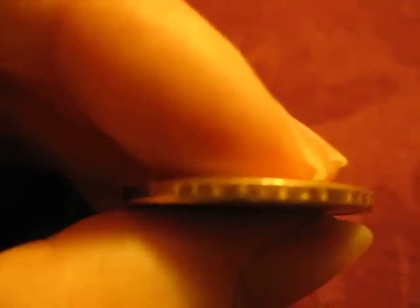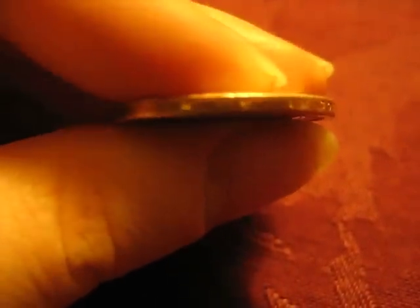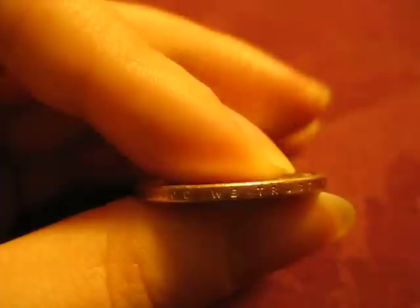Trying to get this camera to focus. Okay. And then it says UNUM. Okay. In God we trust. See? In God we trust. There's the 2007, and there is the other part with the letters. In God we trust.